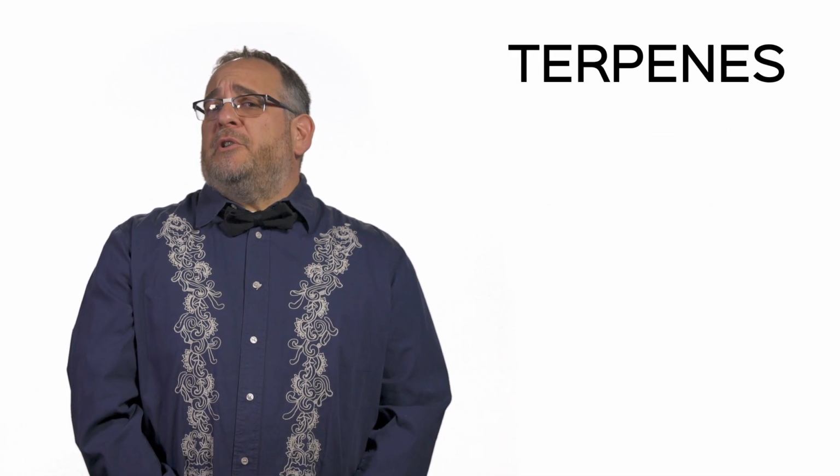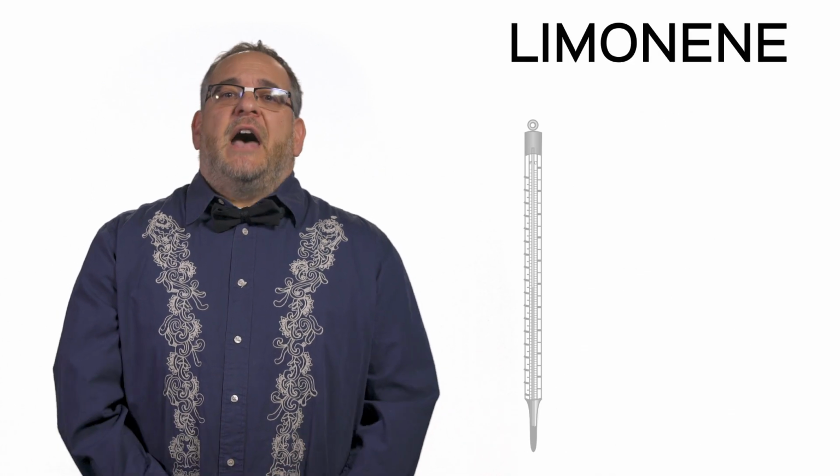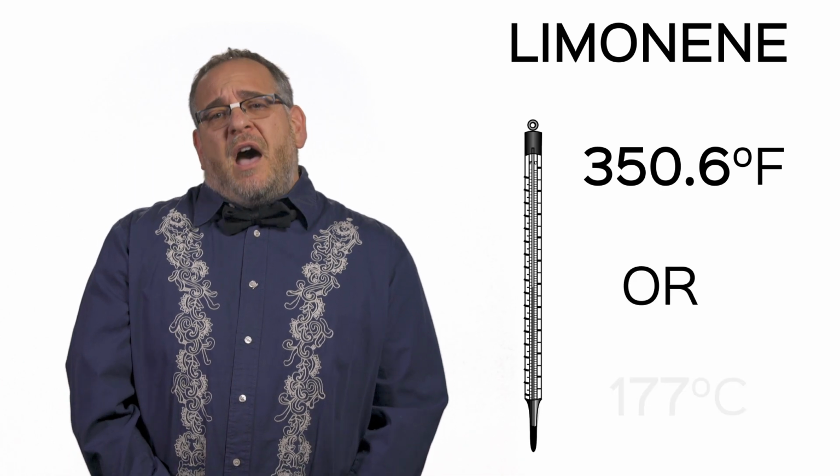Now for some more popular terpene boiling points. Linalool, that cool cat of a terp, boils off at 388.4 degrees Fahrenheit or 198 degrees Celsius. Limonene, the pick-me-up terpene, has a boiling point of 350.6 degrees Fahrenheit or 177 degrees Celsius.